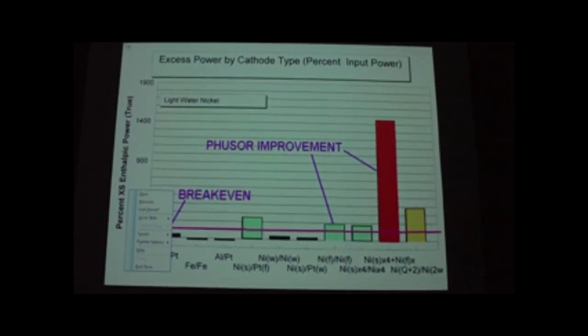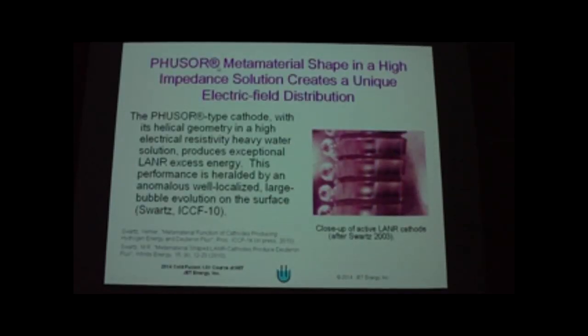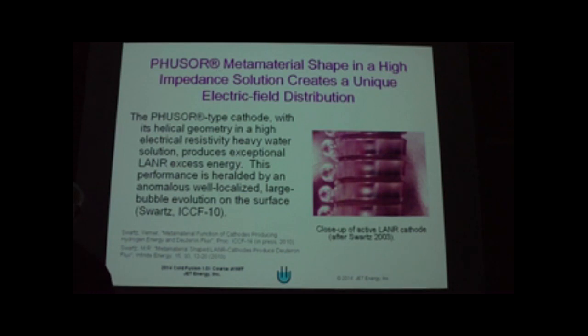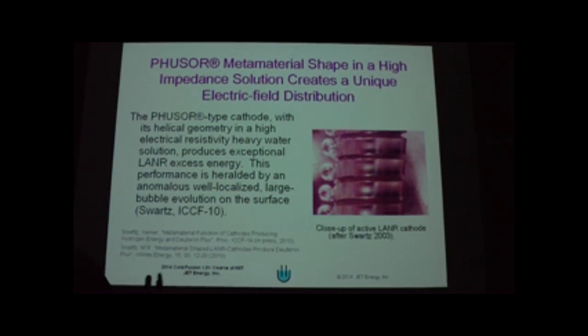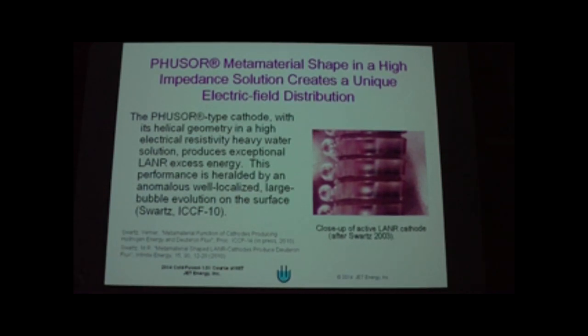And that's why I think the field was a big issue. All right, let's go to some more. And I talked about the fact that when we deal with our high impedance system, and we have it actively working, we only see the bubbling on one side. And I showed before, there was a movie here, we can show it when we're done.